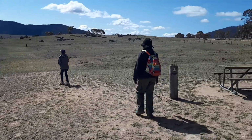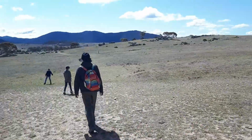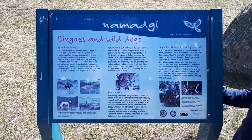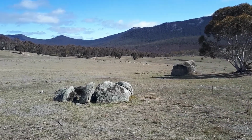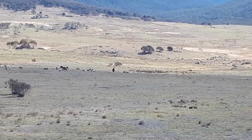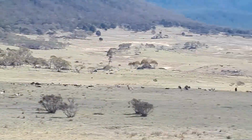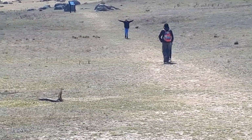Oh, righto. There's literally a sign over there. That's right, so that's marked like that. And then there's another one, that post out there. Wild dog tracks. There's dingoes, wild dogs. Ton of food for them. There's kangaroos everywhere. No wonder they're here. Snow in the distance. Beautiful mountain scenery. Freezing cold wind blowing. It's a nice day though.